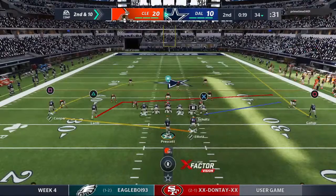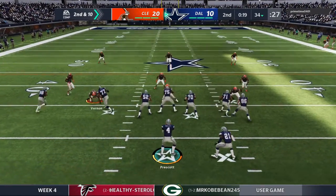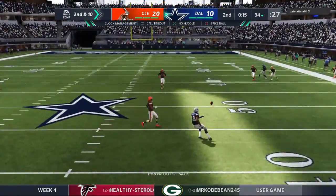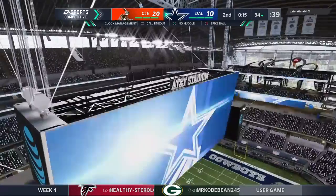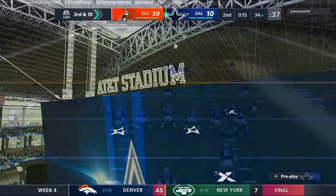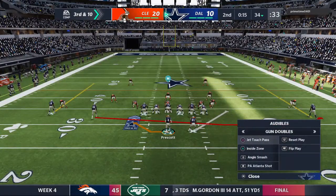From the 34, they'll come to the line on 2nd and 10. Off the play fake, Prescott. And that is incomplete. Down to 15 seconds now. Amari Cooper, his intended receiver, and it'll bring up 3rd down. 3rd down and 10 yards to go.